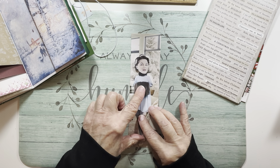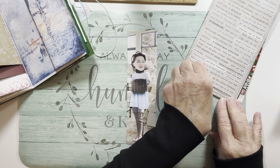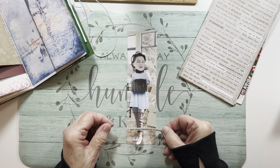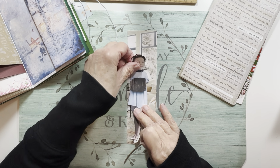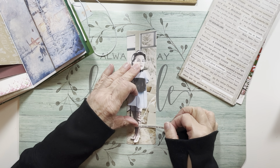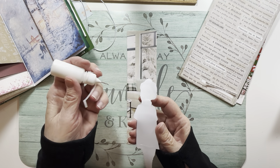And yeah. Now where can I put that saying? "Snow always reminded her of Christmas." I could put it across here. If I put her maybe kind of to the side here, I can just overlap her boots. Yeah, I'll do that. I can do that. All right, so let's get her glued on.